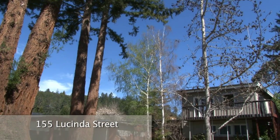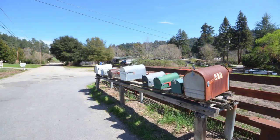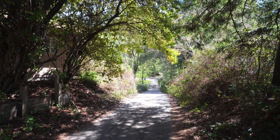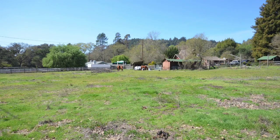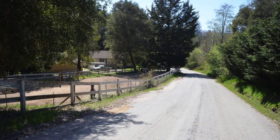155 Lucinda in Scotts Valley. Welcome home to this fabulous, best-kept secret area of Scotts Valley. This home is tucked away in a rural area of Scotts Valley that is peaceful and quiet, yet minutes to the hub of the city.